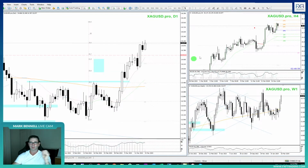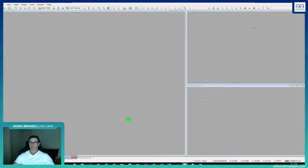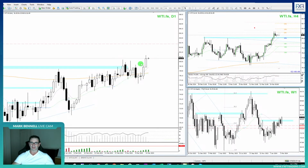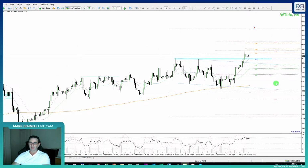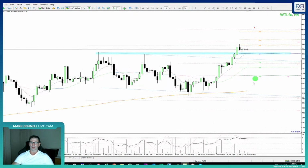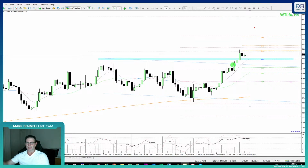Okay, silver. The silver not quite as strong. It certainly was from back here. So I really want to see this back a little bit and move out again. WTI we liked yesterday. Didn't really get it, it just had a little stall here. Didn't get a bit of a pullback, but it's important to drop down to a 60 minute when we see the context here. It's important to drop down to a 60-minute chart. See if you get anything through there.